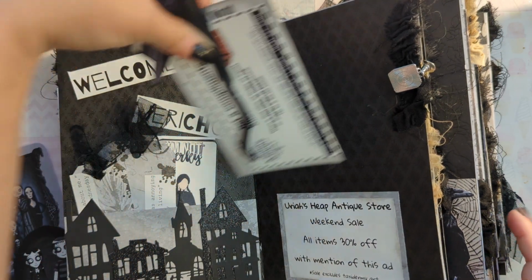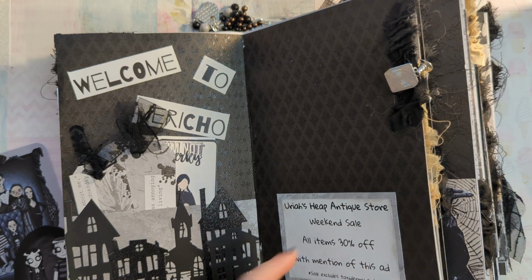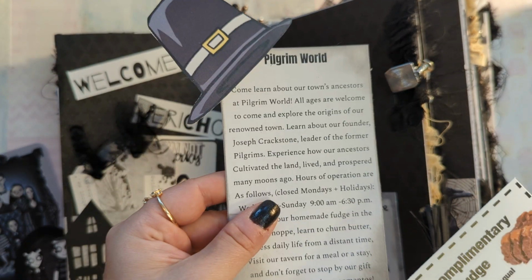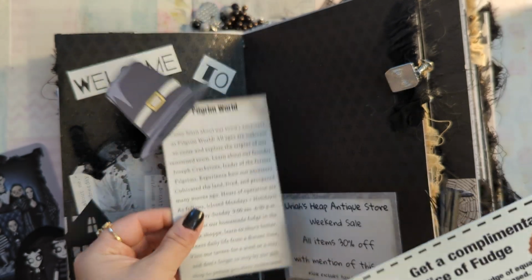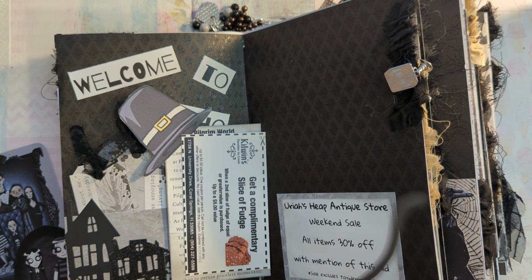And then while she is at Jericho, she goes to Uriah's Heap Antique Store. There's a coupon here for 30% off. And then I did like a little brochure about Pilgrim Worlds. There's a coupon for fudge while she is there.